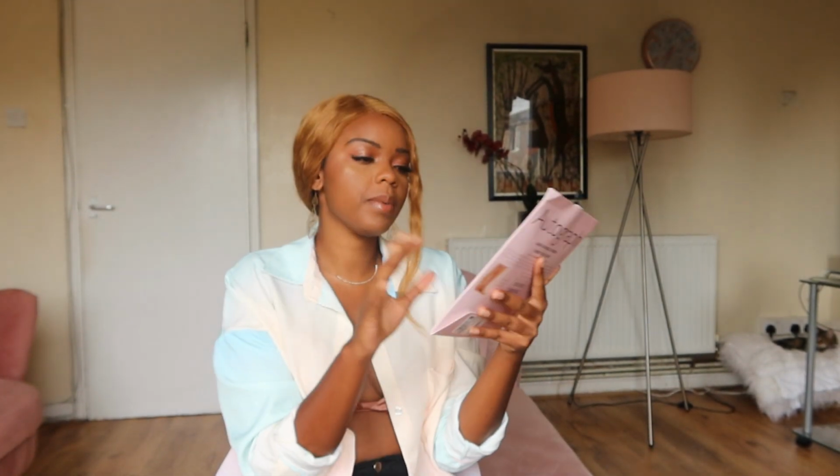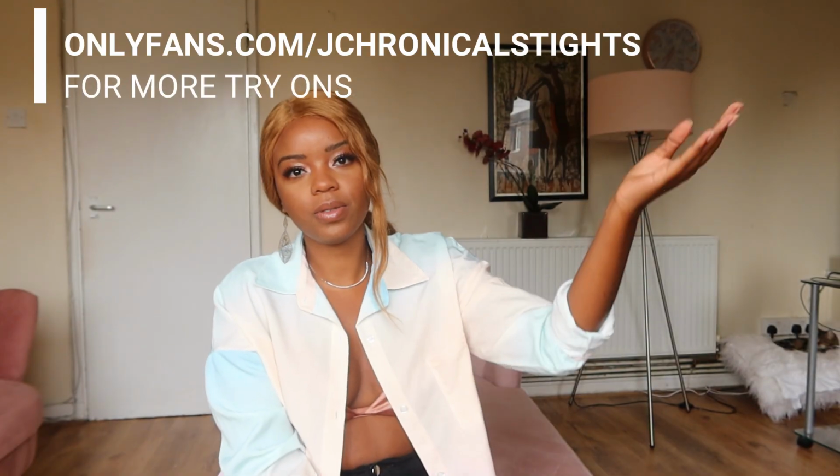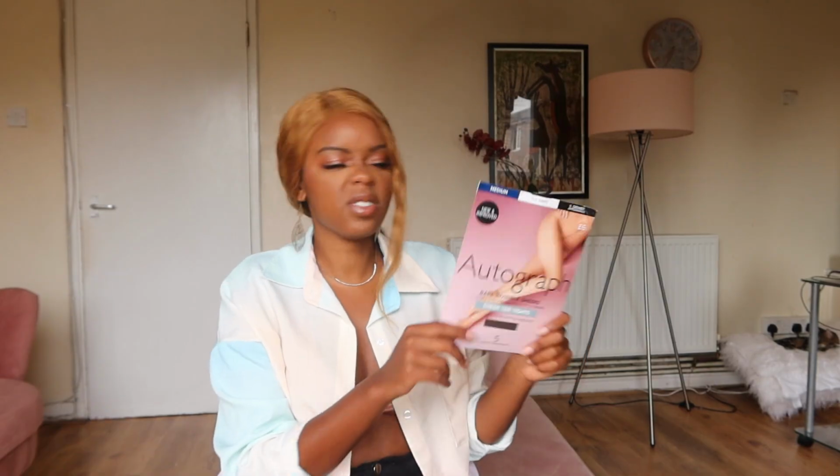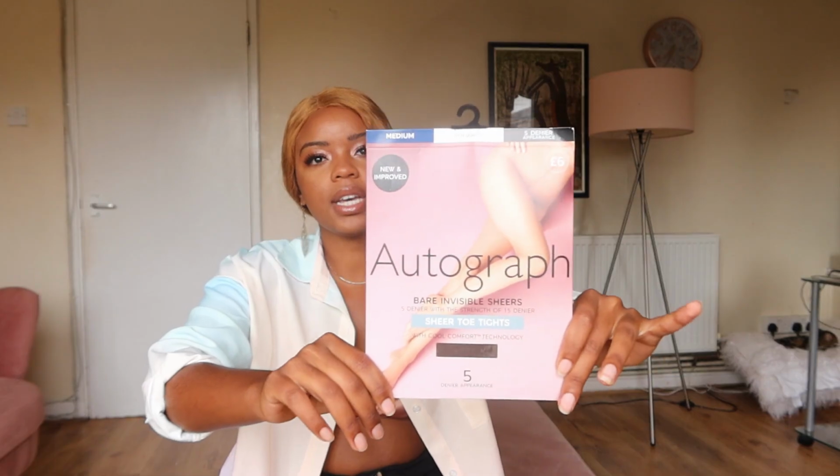Hi guys, day 3 I think of this experiment. I was gonna go out to town wearing the tights, but I decided to stay home because the weather's not that great and I'm just not really feeling it. So I still want to try these on for you guys just to see how they fare in the house.